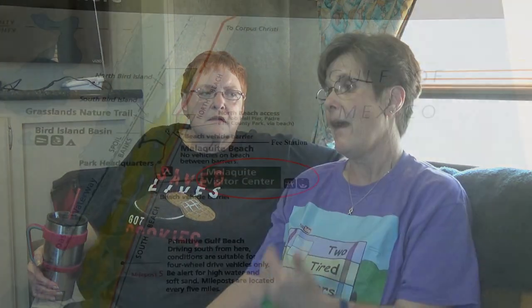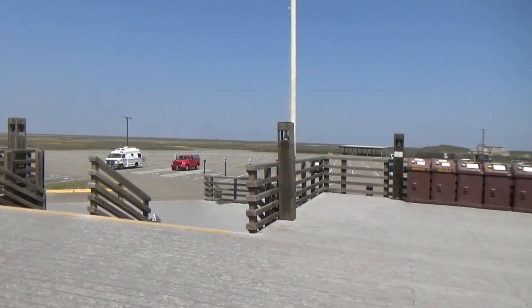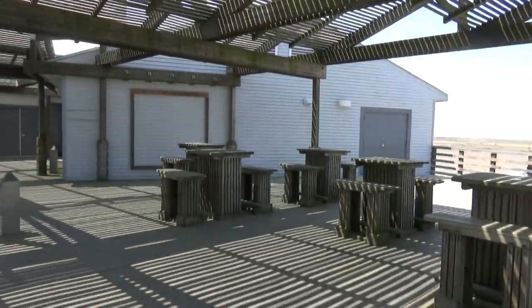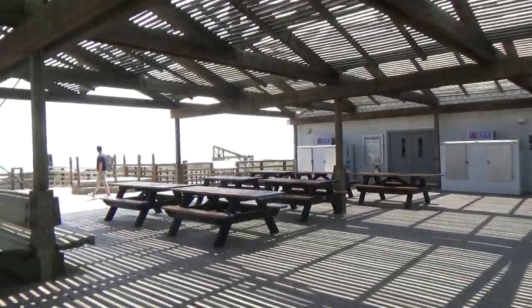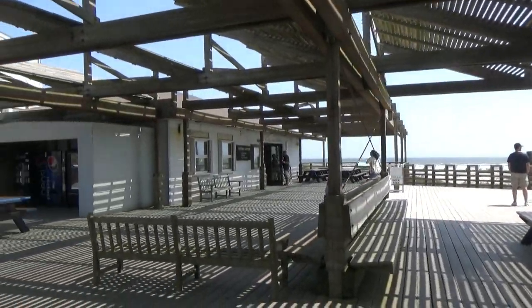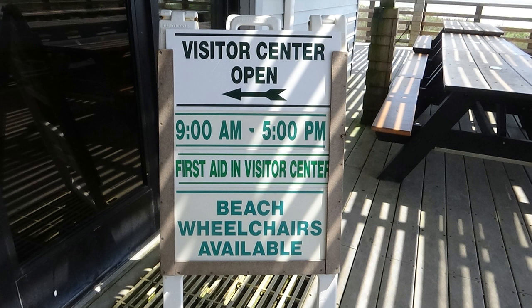The next thing you'll pass will be the visitor center, and it's what you would expect at a national park visitor center. It has a huge deck area that's covered. It has an observation area. It has an information area. It has a little bookstore shopping area. They sell ice. There's a little auditorium where they can do programs, and they do have vending machines.